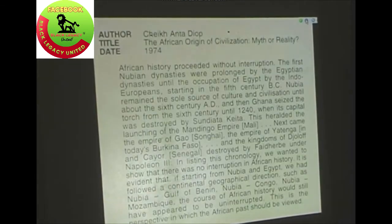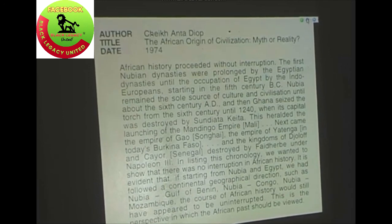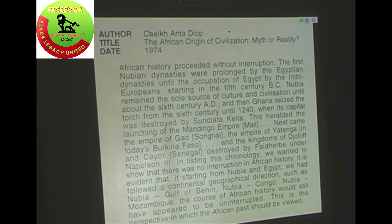Right, Cheikh Anta Diop says, the African history proceeded without interruption. The first Nubian dynasties were prolonged by the Egyptian dynasties until the occupation of Egypt by the Indo-Europeans starting in the 5th century BC. Nubia remained the sole source of culture and civilization until about the 6th century AD. And then Ghana seized the torch from the 6th century until 1240, when its capital was destroyed by Sundiata Keita. This heralded the launching of the Mandingo Empire of Mali. Next came the Empire of Gao, Songhai, the Empire of Yatenga in today's Burkina Faso, and the kingdoms of Jolof and Cayor, Senegal, destroyed by Faidherbe under Napoleon III.